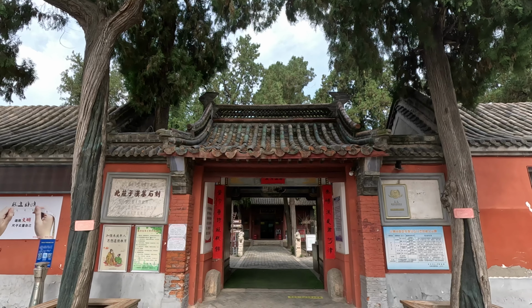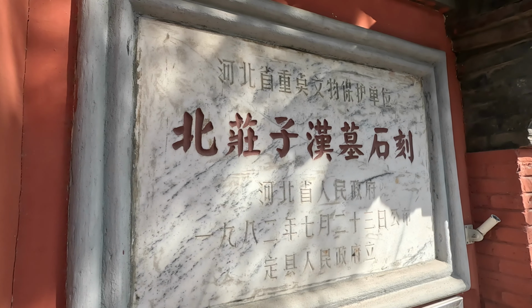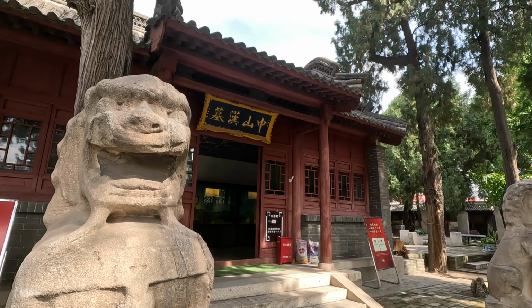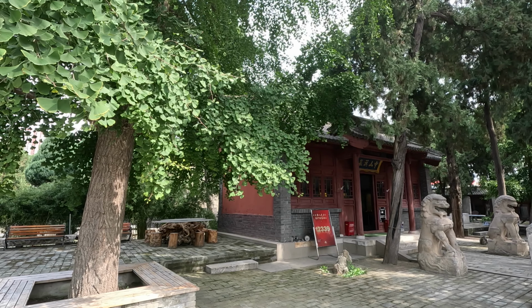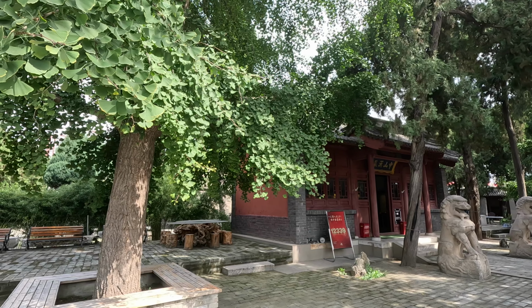In the year 1995, archaeologists who excavated this tomb speculated the tomb owner was one of the kings of the Zhongshan State of the Han Dynasty, but they couldn't be sure due to the lack of direct evidence. Before going down into the burial chamber, let's take a detour first.